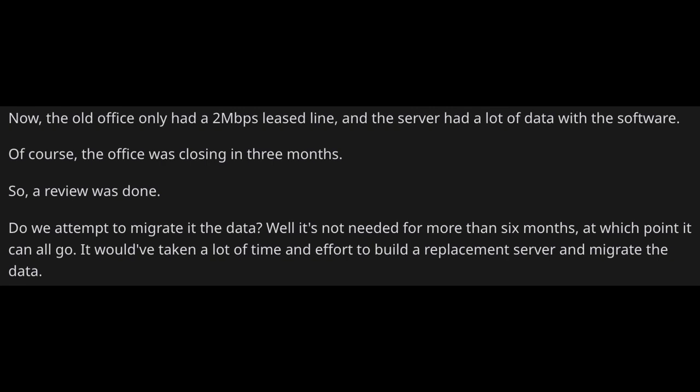Do we attempt to migrate the data? Well, it's not needed for more than 6 months, at which point it can all go. It would have taken a lot of time and effort to build a replacement server and migrate the data. Do we power it down and move it? Nope, can't do that either. The server is so flaky it might not ever come back up.